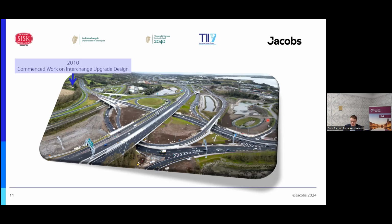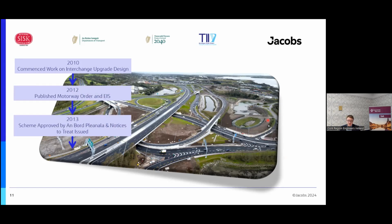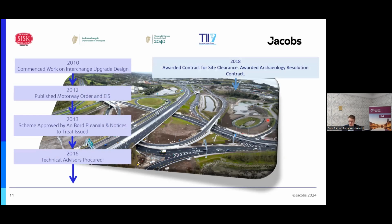So we published the motorway orders and the EIS back in 2012. And in 2013, we got approval from An Bord Pleanála to issue the notice of the compulsory acquisition. The technical advisor, Jacobs, was appointed in 2016, and then we moved into the advanced works sections of the project.